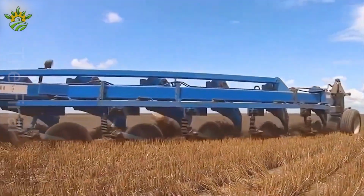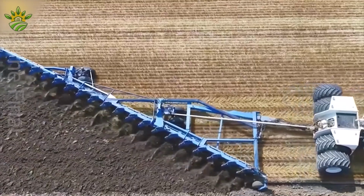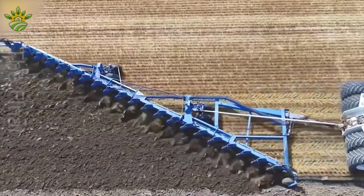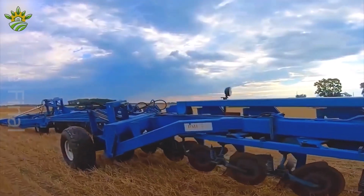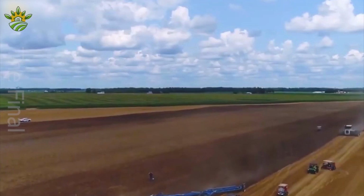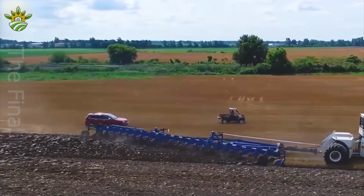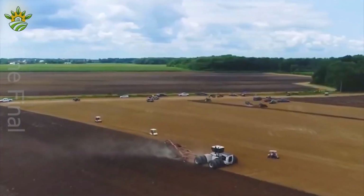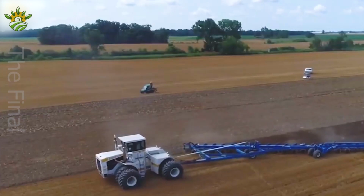The second method involves using a plow, which saves considerable time and labor. Modern plows can operate at high speeds and achieve uniform depth, ensuring efficient soil preparation. However, using a plow necessitates a substantial initial investment, and maintenance and operational costs are also significant.